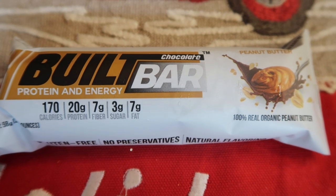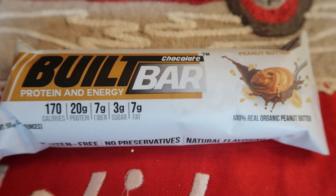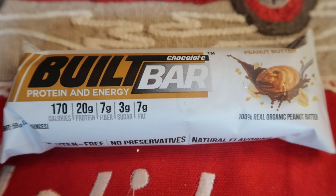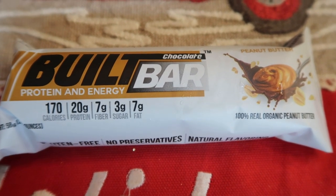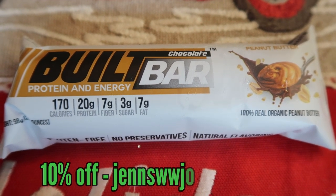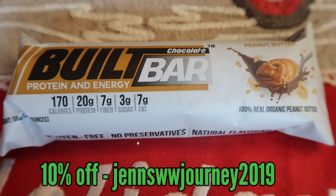So good. So because the calories are a bit higher, it is 4 smart points instead of 3 smart points. All of the other Built Bars are 3 points on every plan, but the peanut butter is 4 again on every plan. I'm fine giving up an extra point for peanut butter. So this is going to be my morning snack.